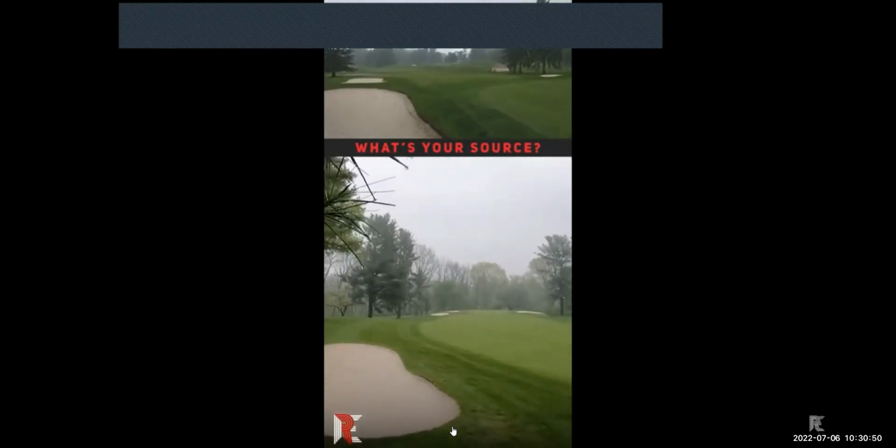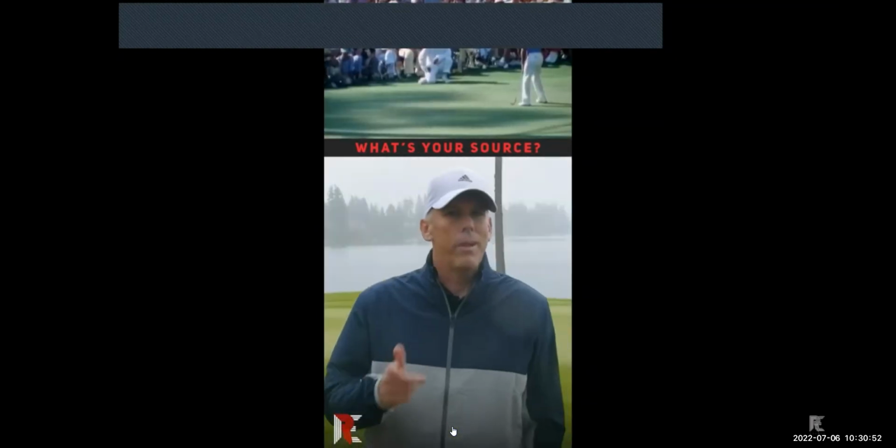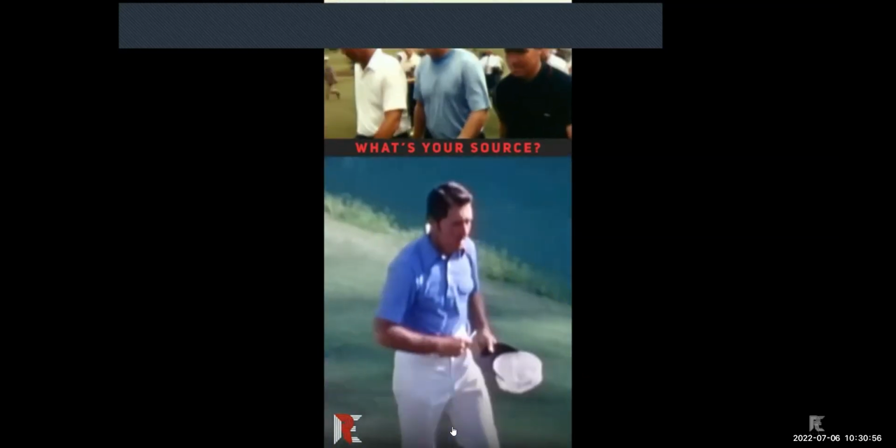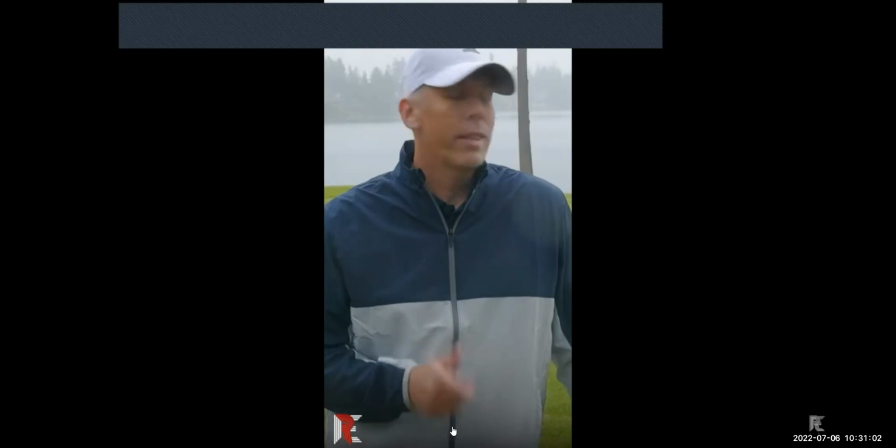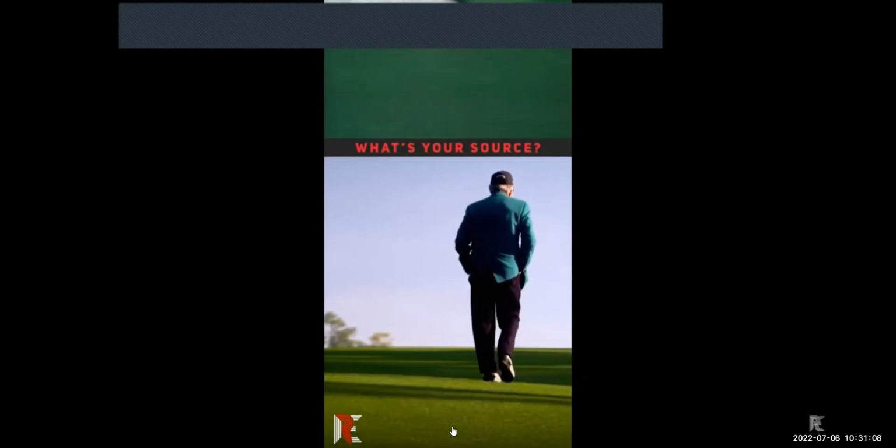And here I am getting ready to play in bad weather. I'm a little bit nervous. But Gary Player on tournament days would hope and pray for bad weather. Why? Well, he knew that 90% of the competition hadn't practiced in bad weather. And he did frequently. He made it a thing to practice in bad weather commonly. So when tournament days would hit, he had a competitive advantage over the rest of the field.